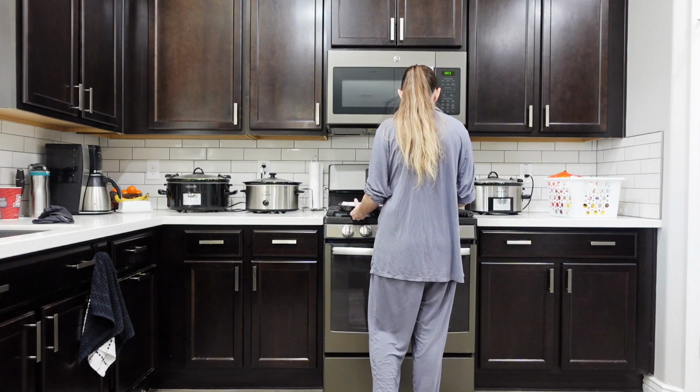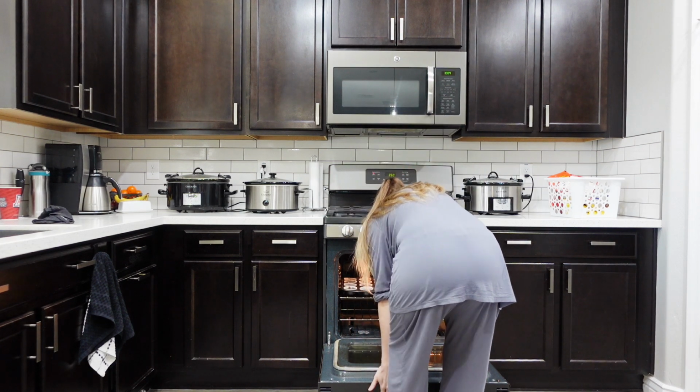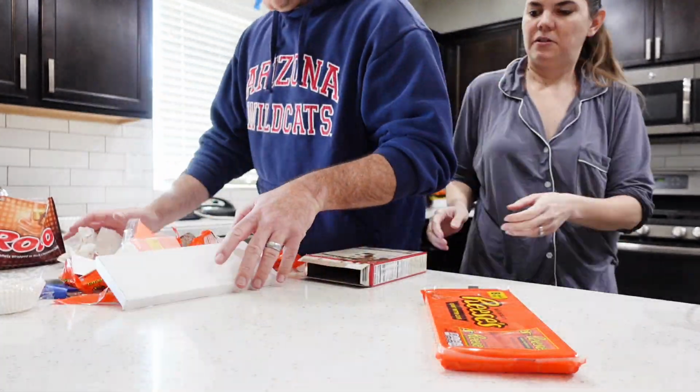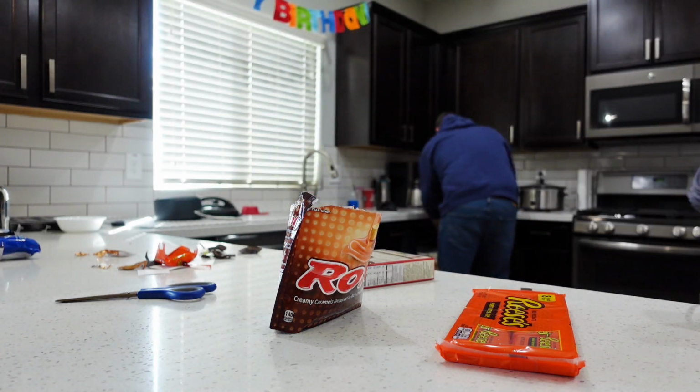So I'm gonna put these in the oven at 350 for, I think it was like 15 minutes? Whatever the box says, just do that. And in cooking, I always like to clean as I go, so hubby and I are gonna clean up together.